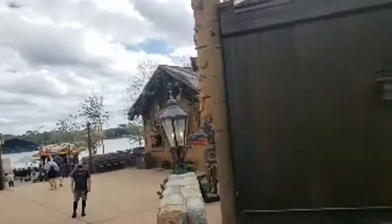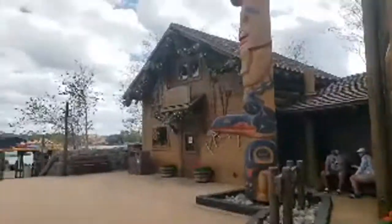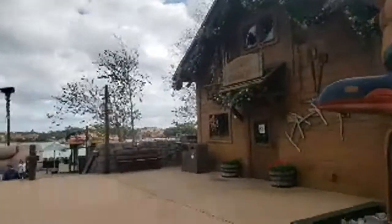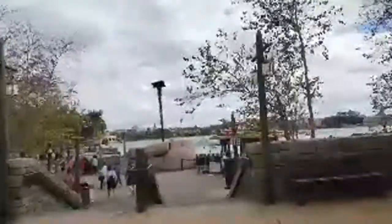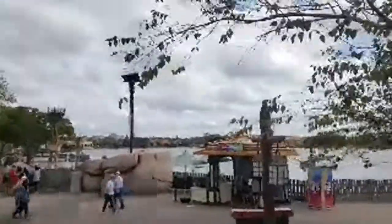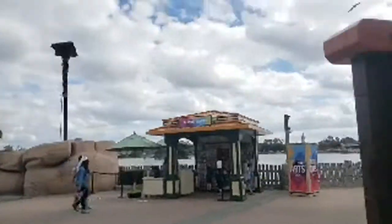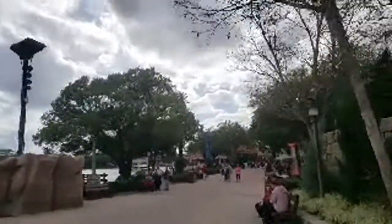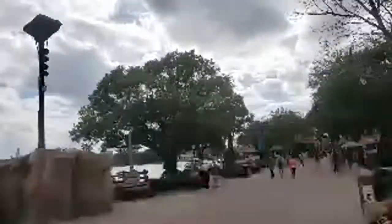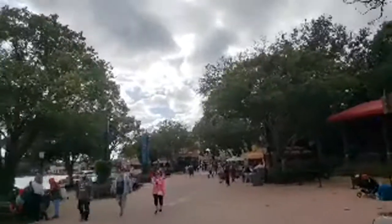Sadly, no characters anywhere. So I hope you guys enjoyed our tour of Canada there, as we search for nothing. Well, let's make our way over to the UK Pavilion. And that doesn't mean that there are no characters there. Last year, I didn't find one of the characters in France until the very, like, last week.